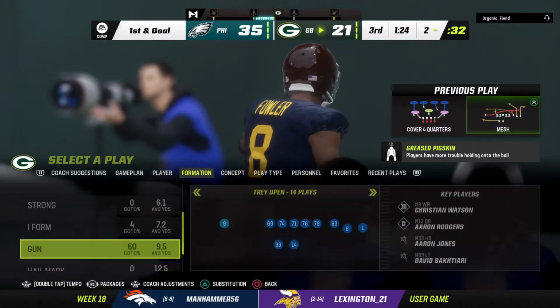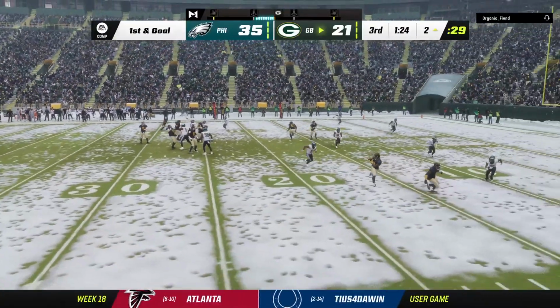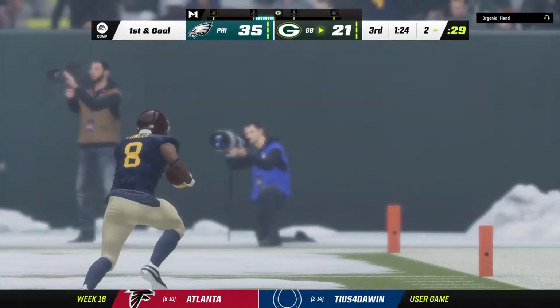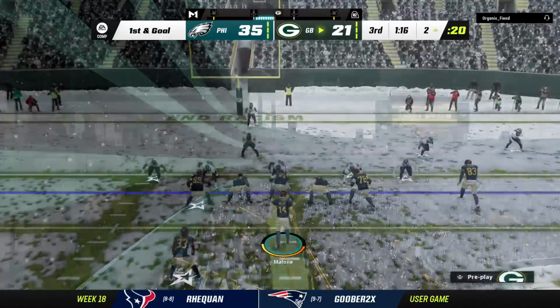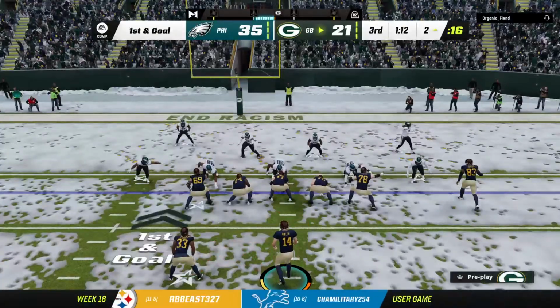Boy, how about the speed with which this offense can get down the field? It's taken them no time at all to get down here. And now they're set up with a 1st and goal. 1st and goal, and they got to be thinking a chance to get right back into this football game.